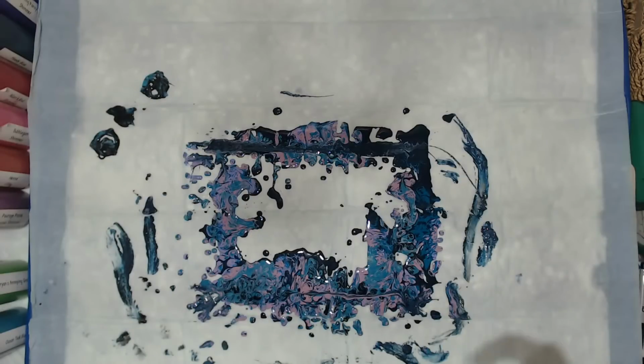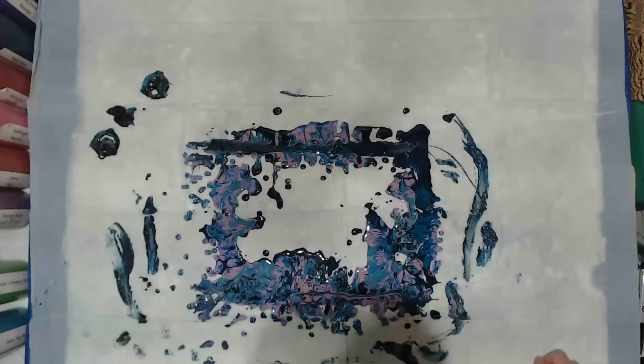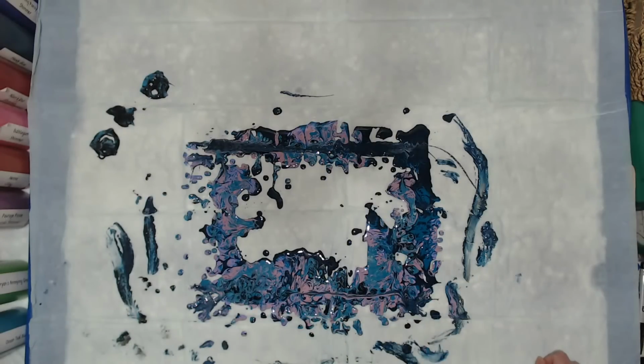I'm looking at his skins here. I don't like them. You like? I don't like that purple in there.